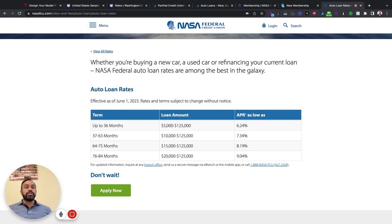So those are three credit unions. Again, USSFCU, the United States Senate Federal Credit Union, PenFed Credit Union, and NASA Federal Credit Union. Again, these aren't traditional credit unions. They don't have geographic limitations. A lot of their application is online. They do a lot of transactions online or digitally. So if you're looking to finance a Tesla, one of the great ways to avoid the big banks and maybe get some competitive financing is by looking at these three.